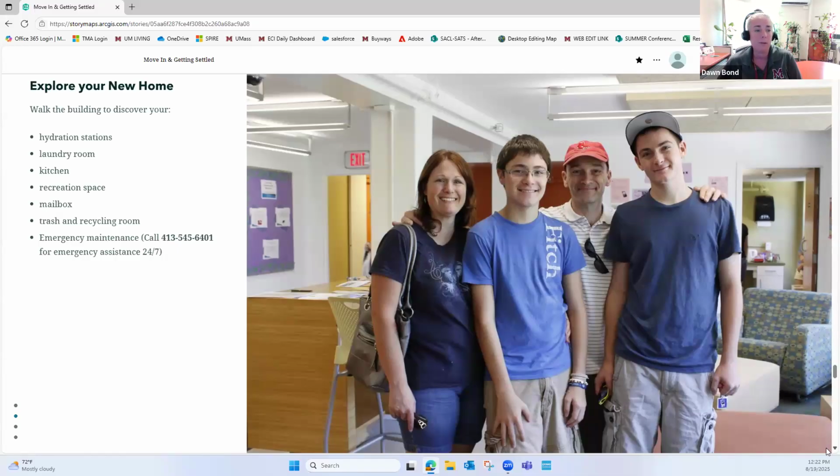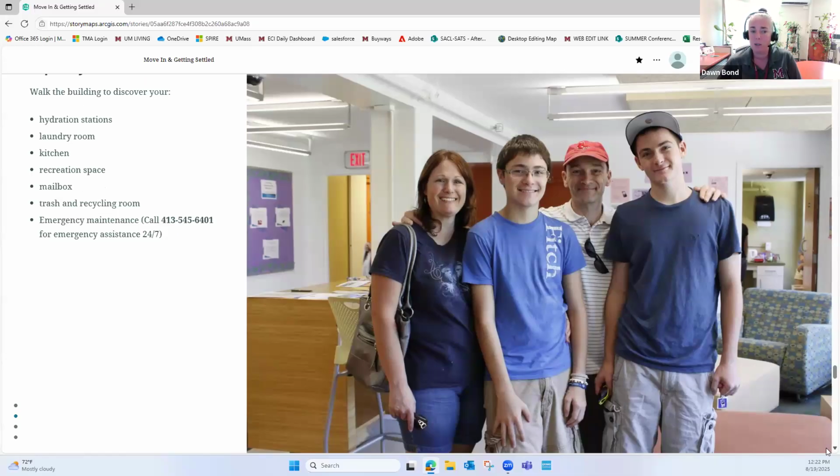There are kitchens, recreation space, banks of mailboxes, trash and recycling rooms in all of our residence hall facilities. If you do find that you're in a situation where an emergency maintenance concern has arisen during move-in or any time after that, please call our 24/7 emergency assistant line at 413-545-6401.